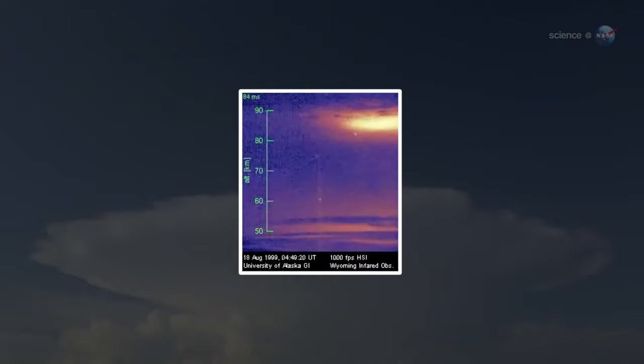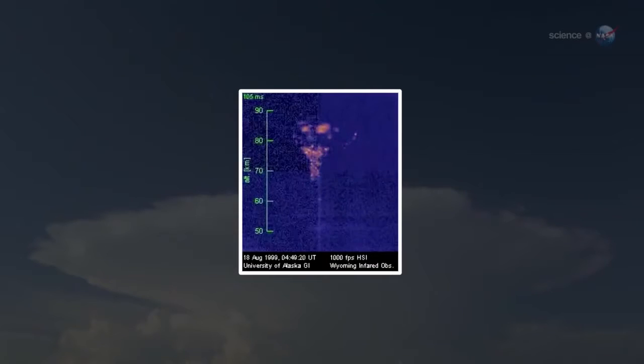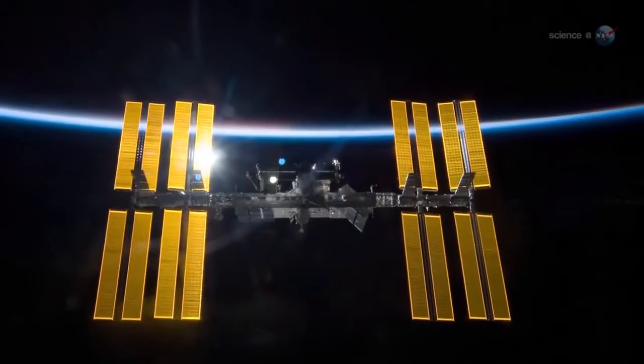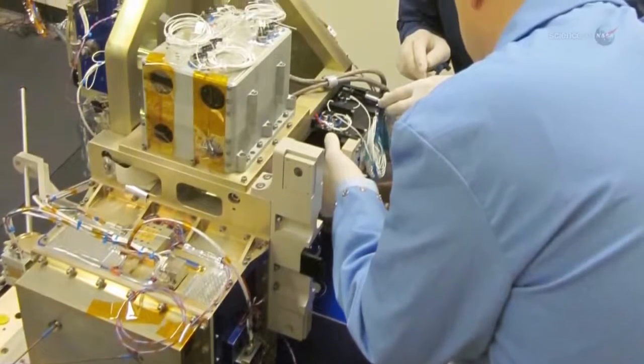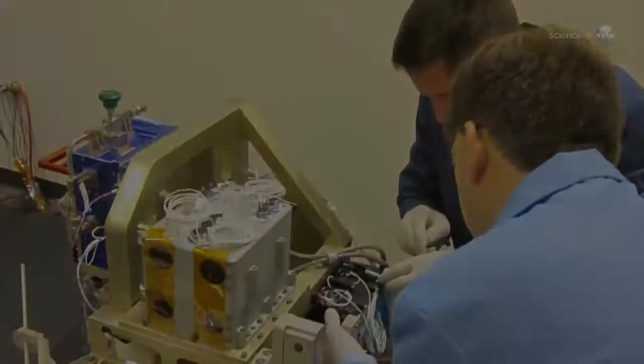No one knows exactly how these phenomena are related either to each other or to the lightning down below. A new experiment called Firestation on board the space station aims to find out. Firestation is a package of sensors designed to explore the links between TGFs, ordinary lightning, and sprites.